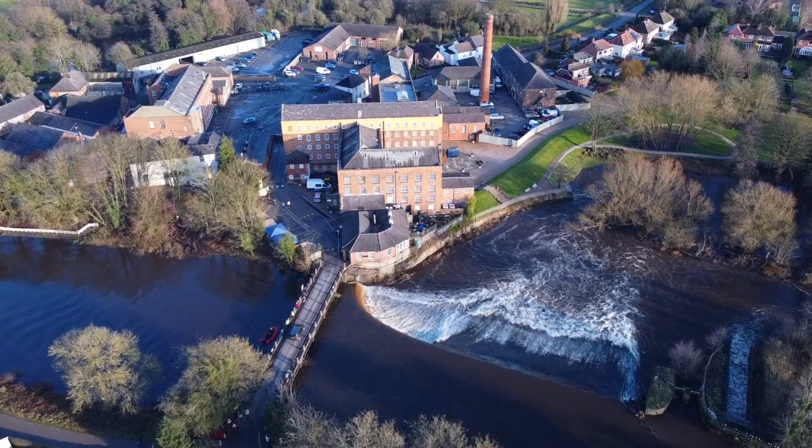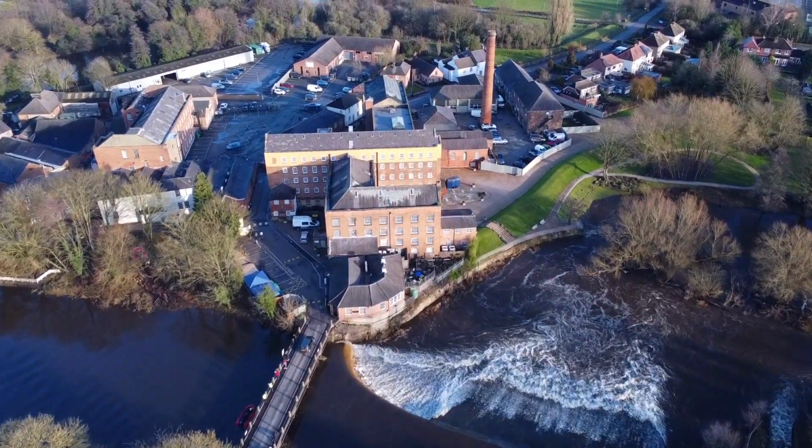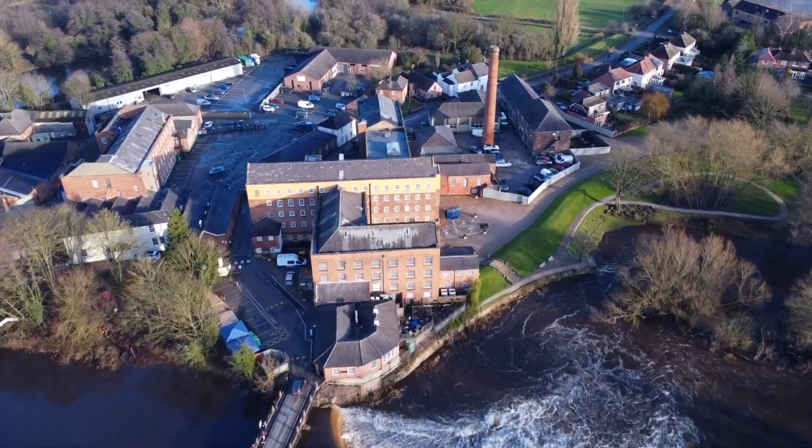And welcome to this visit to Darley Abbey Mills, part of the Derwent Valley Mills World Heritage Site and located on the northern edge of the city of Derby.